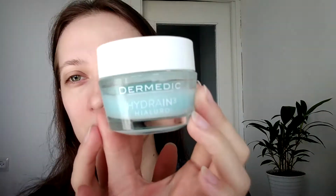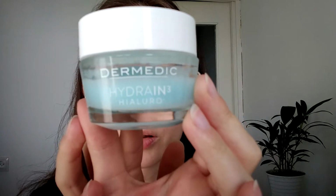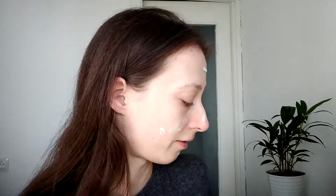Okay. And for my moisturizer, I use a Dermatic Hydrain 3 Hyaluronic. I just saw that it's a very good one, so I will use that. I just dip it on my face. I use a lot of moisturizer because I have very dry skin, and under eyes I also have very dry skin. So I use that. We skip to another step. So I'm done with the moisturizer. I just prep my skin and I sit for a few minutes to just let it sink in.